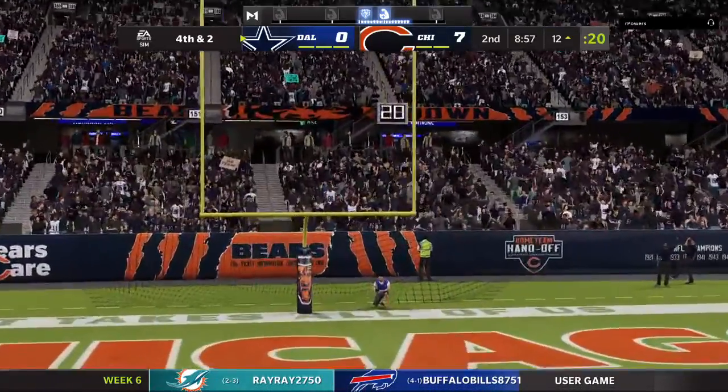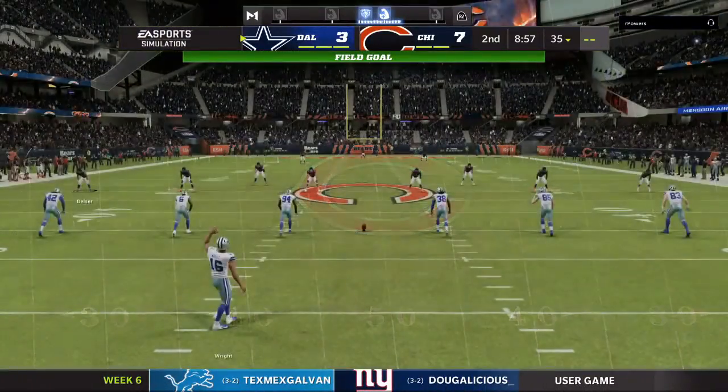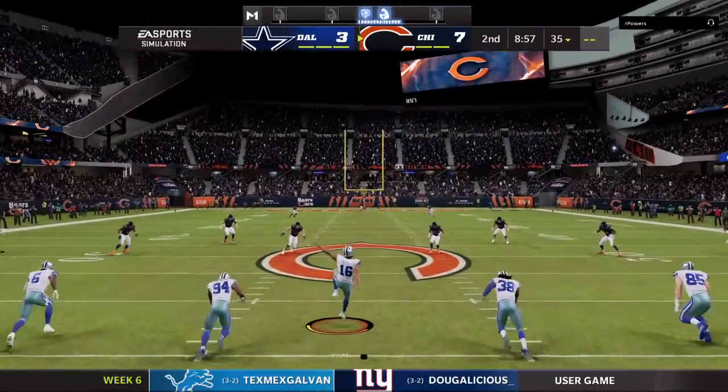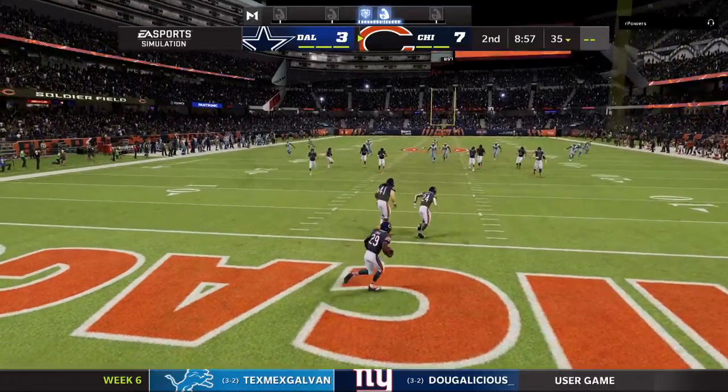The kick by Maher is good. And they are on the board, but still trailing. It's 7-3. So the 3 points there help them inch a bit closer. Yeah, partner, when you're losing, any points you see go on the board in your favor, you're happy to take them.